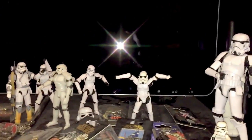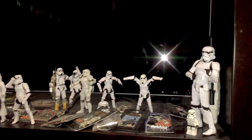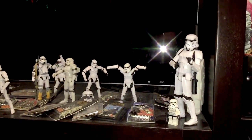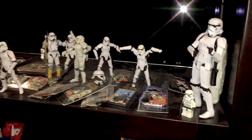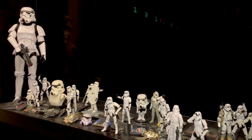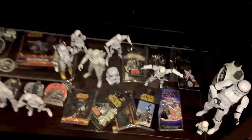Up here, we have the... hang on, I've got to move myself around. The TV, hello, if you can see the reflection. And Stormtroopers, since I like Stormtroopers. And a variety of collectible pins. So if I get a Stormtrooper or a trooper type of thing, I put them here, including the taller trooper, which was fun. Because you never know. Stormtroopers are fun to carry around. If you want to spice up your photos, just use Stormtroopers in them.